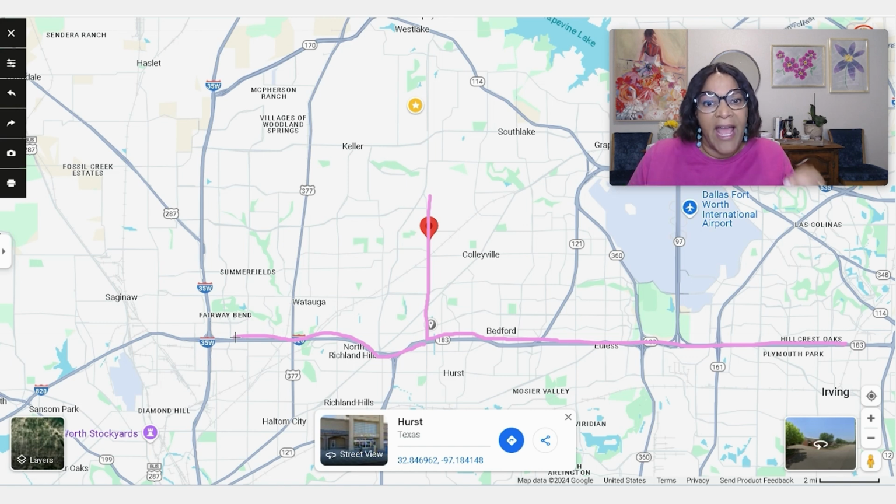So that's why this location is so unique, because it's only a short drive to the other major thoroughfares that are going to connect you to almost anywhere you want to go and need to be in our DFW Metroplex.